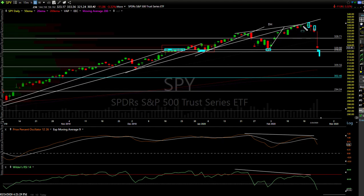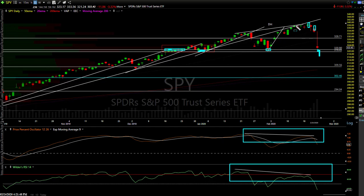And again, it was all priced in the charts. We were building these divergences, but what we have this time around that we didn't have before on these other little corrections, SPY had in many cases, or several cases, burned through some of the negative divergences that were building, but you can see down here on both the PPO and RSI, we have clean negative divergence.